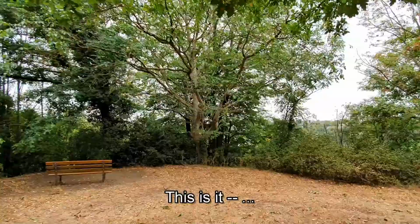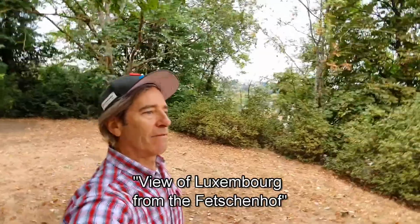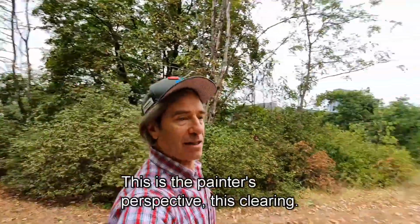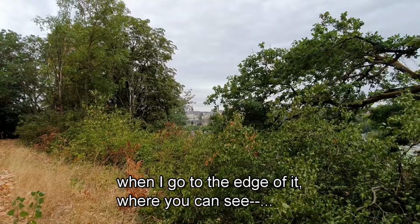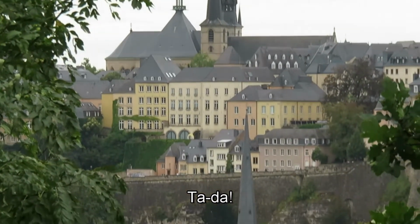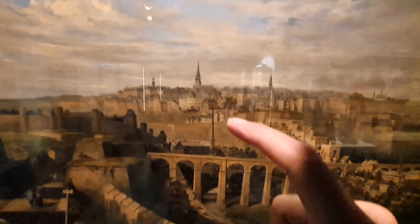So this is it. This is where Nicolas Liez painted View of Luxembourg from the Fetschenhof. I knew it. This is the painter's perspective. This clearing. The reason I am so confident is I go to the edge of it over here where you can see... Ta-da! The perfect steeple alignment.